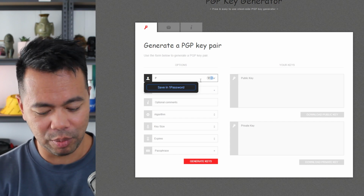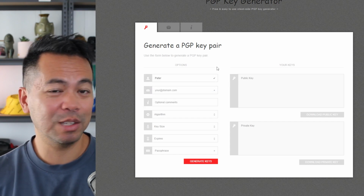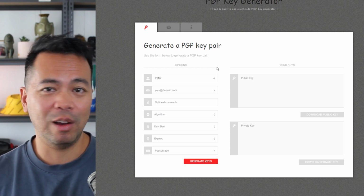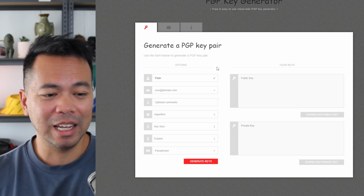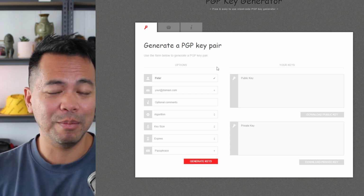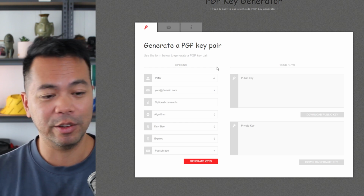So here I can put in my name. Now with the email address, PGP keys were originally used to encrypt those email messages. So if you're using Outlook or whatever program you may be using, you could use your PGP key to sign that particular message to prove that's actually from you. So this is a great way to authenticate those messages.